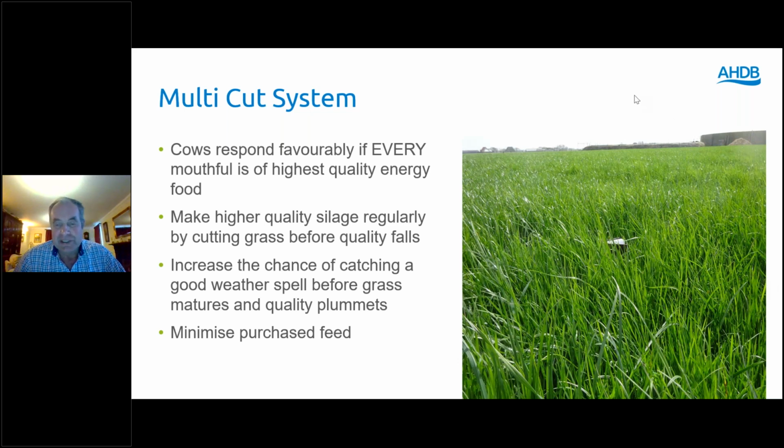Multi-cut system, yeah, what drove us into doing multi-cut? Well, really, I think it was the fact that cows respond really favourably if every mouthful is of the highest quality. Now, we go and graze grass just a few inches high. We get fantastic yields from grazed grass. But could we emulate that in silage?